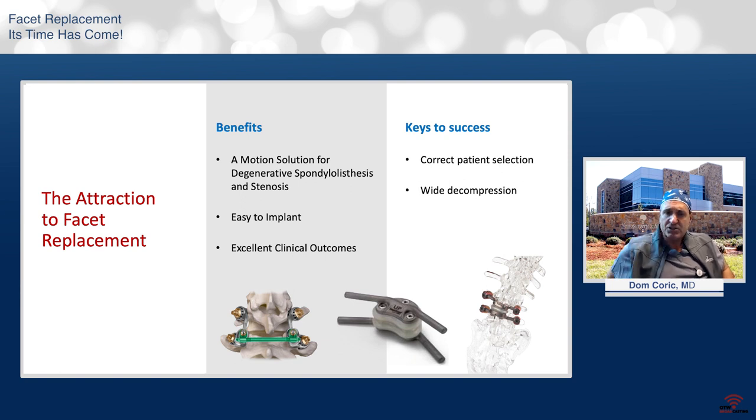This is in contradistinction to total disc replacement, which primarily treats axial back pain, which is even more controversial. And there are certainly folks who would argue that that shouldn't be treated from a surgical perspective at all. So this is a much more straightforward indication.